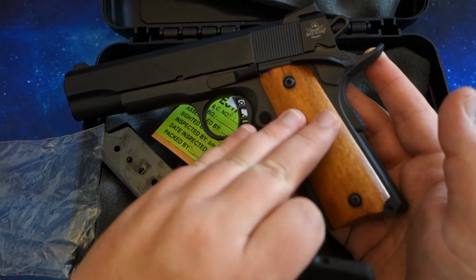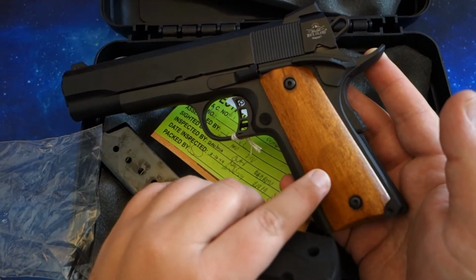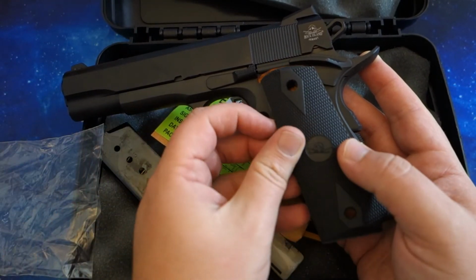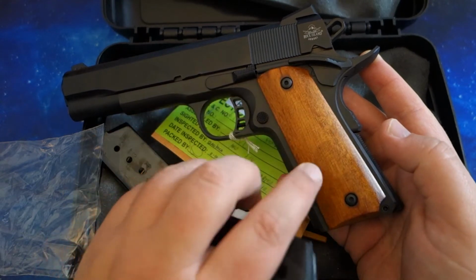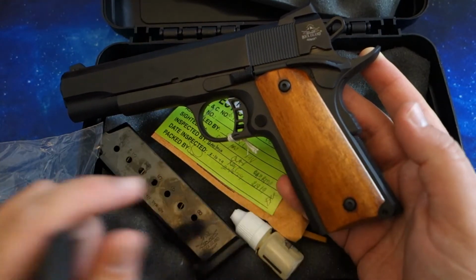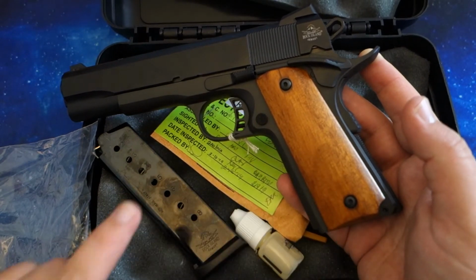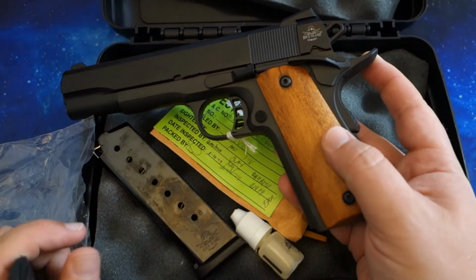These are nice, but the ones I'm getting look nicer, I think. We'll see when they come with the gun. But the rubber, it's just too black on black for me. I like the contrast of the wooden grips. The ones I'm getting are a lighter color of wood with some darker lines through it.